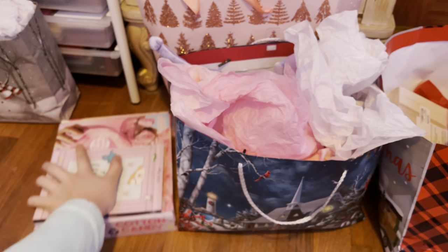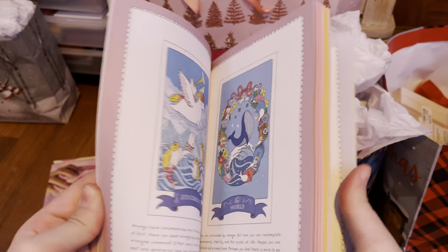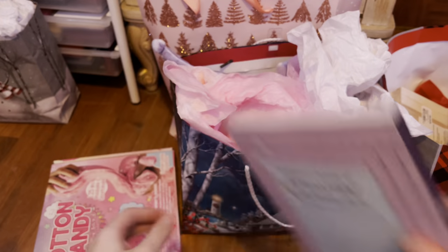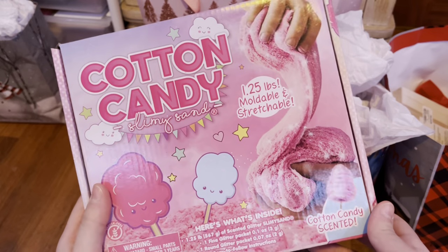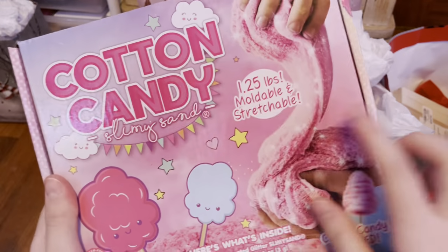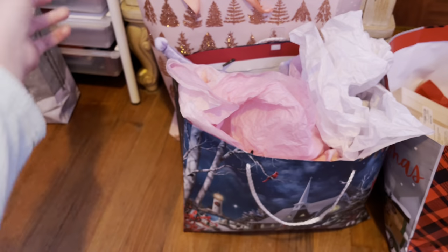And then from my friend Sierra and her boyfriend Ryan, they got me this Kawaii tarot card book, which teaches me all about tarot cards and stuff, and they're kawaii, which is so cute. And then they got me this slime pack to film for TikTok and YouTube, and it's a cotton candy slime pack, which is so cute, and it's supposed to make like a pound of moldable stretchy slime, so I'm so excited to review that.